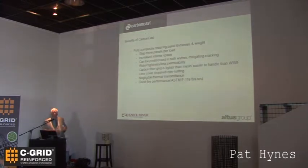Some of the things that Michelle wanted me to talk about was, why did we choose CarbonCast, or why are we using the grid? One, it's fully composite. As Larby showed you, we are convinced, and I've seen the tests. We've done all kinds of fatigue testing, done full panel testing. I've got some photos here of our full panel testing with axial loads and lateral loads.